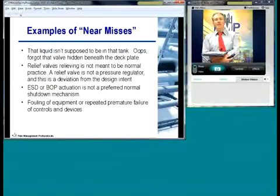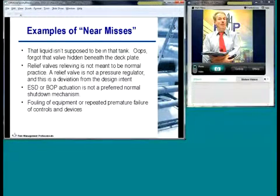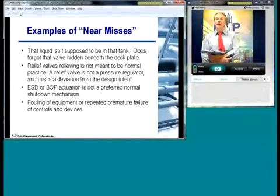Any sort of pressure challenge where you're approaching design limits are things that you want to evaluate, whether you evaluate it as part of a formal incident investigation or some mechanism for looking at root causes and addressing those. It's very important. Activating your emergency shutdown system or your blowout preventers, if they are activated, it's probably trying to control something that's outside safety limits. It's not a preferred normal shutdown mechanism. These are things that you want to treat as a near miss and properly investigate.